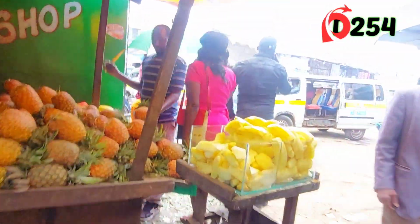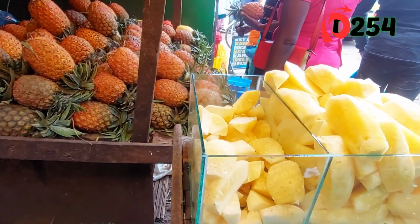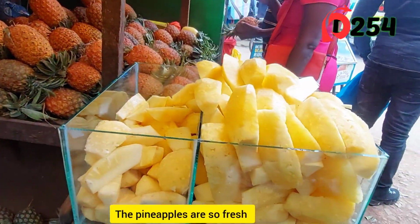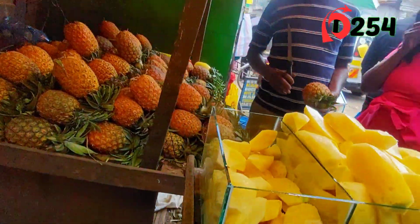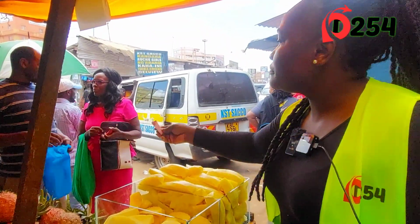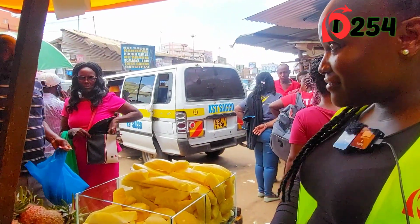Pineapple. Nataka pineapple. So guys, you can't come in this market and live without tasting the pineapples. Ile harufu iko hapa ya pineapple wezi pita. So I need at least a piece sasa. Unauzaje? 20. Ebu nichukue. Enjoy. Meshukuru. Keep change.